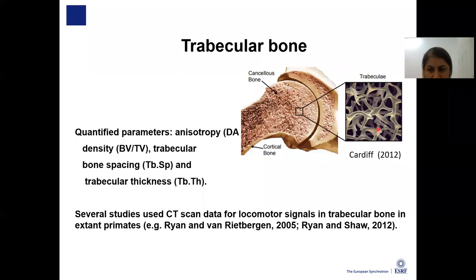For example, for a young child who has never walked at all, the trabecular bone pattern would look different from that of a much older person, and also from someone who runs a lot, or carries a lot of weight, or climbs more often. These are the signatures that we're looking for from the trabecular bone. Several studies have already shown that you can get these locomotor signals in the trabecular bone. The parameters you'd look for are the anisotropy of the trabecular bone, the density, which is the bone volume to total volume, trabecular bone spacing, and trabecular bone thickness.